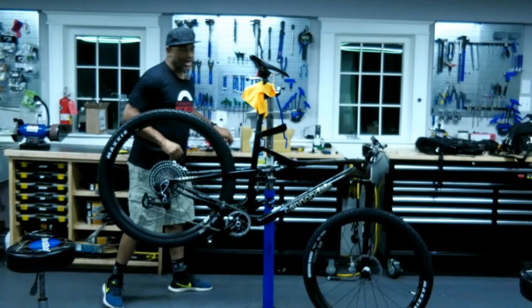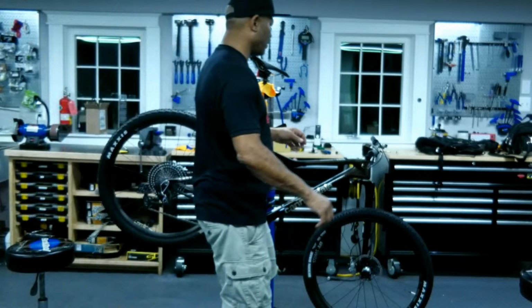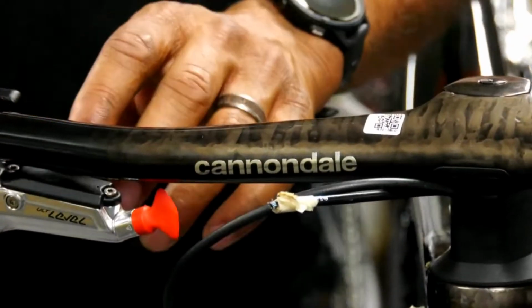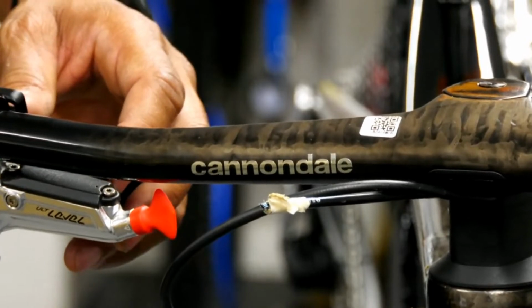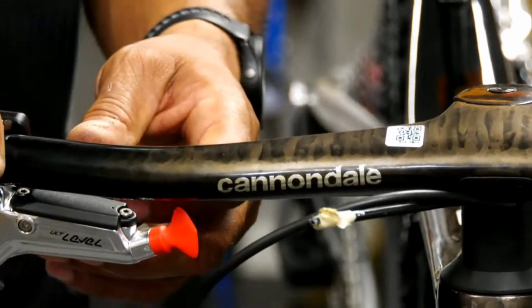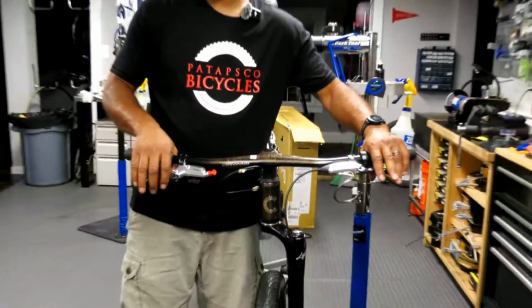All right, and I did not purposely hang this on the right side. So again, I'm just putting it on for weight-wise, all right? Okay. And of course, you zoom in right where... Show them the new wireless SRAM brake, because it doesn't have cables. Yeah, this is all Bluetooth wireless.